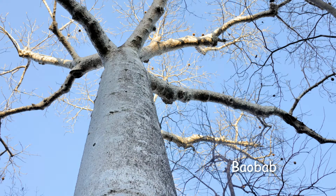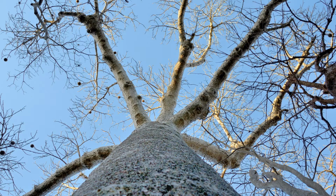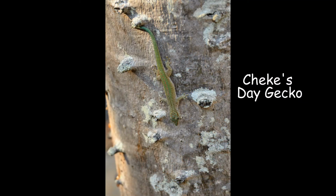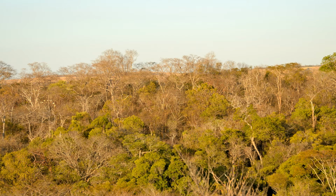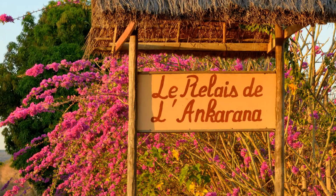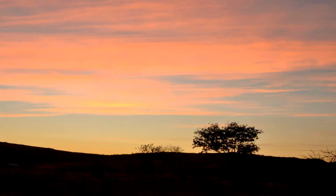Baobab trees are a species that can thrive in these narrow canyons. And more geckos. The golden light is starting to fade. It's time to get back to our home for tonight. We watch the sunset and then head for dinner.